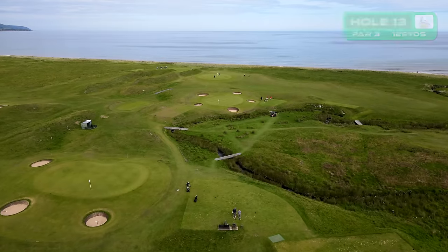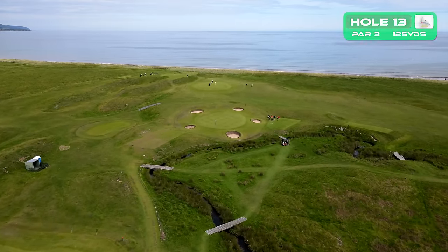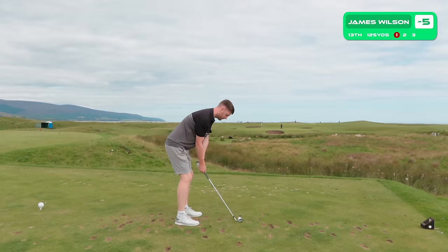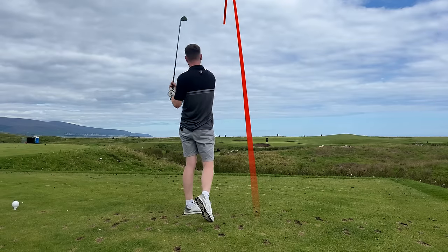Like all the burns, they're quite rustic, they're rugged, they're natural. The course just blends into the landscape so nicely. It's just pretty. I'm loving it. I really, really am enjoying this. Just held on to it as such.